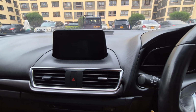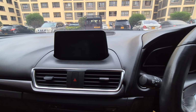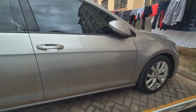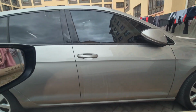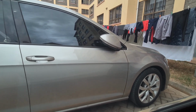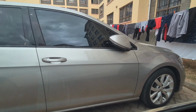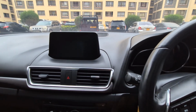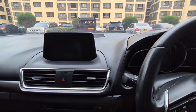What happened with me is I came from a Golf, and I had a similar Golf to this one that's parked right here next to me, but mine was a 2014 model. And as you can see, with this car that bonnet is quite short, so the clearance that you need when driving that car versus this car in front is quite different.